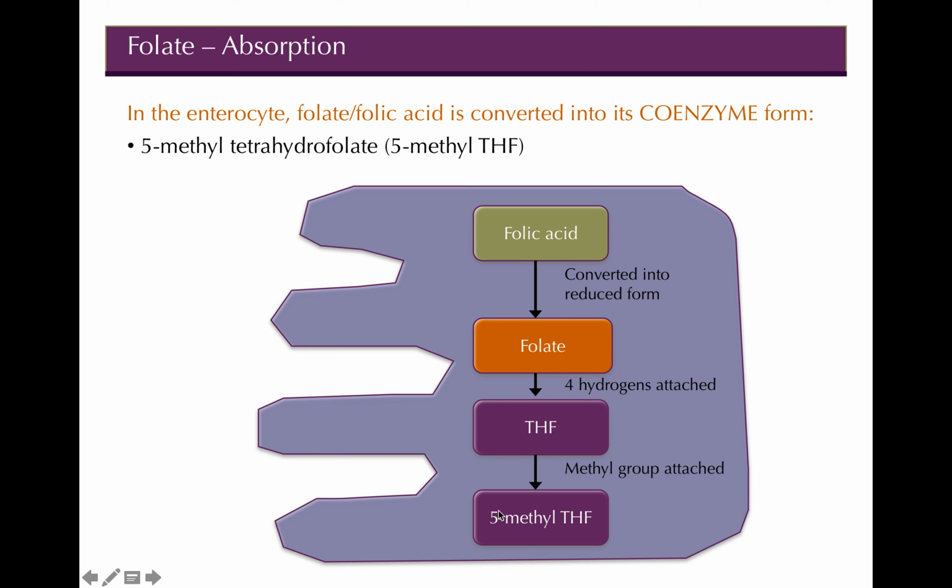And remember, the glutamates really have nothing to do with it. They can be added on later on in the process, because remember, they were all taken off. The body within tissues can add on extra glutamates to increase that substrate availability, but the glutamates always confuse people. Just keep in mind, they have nothing to do with the coenzyme form.